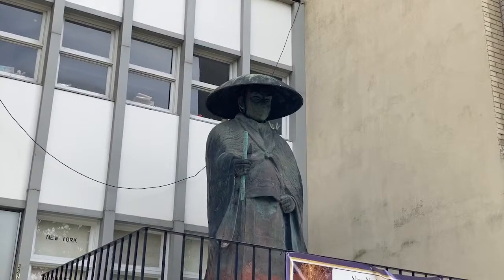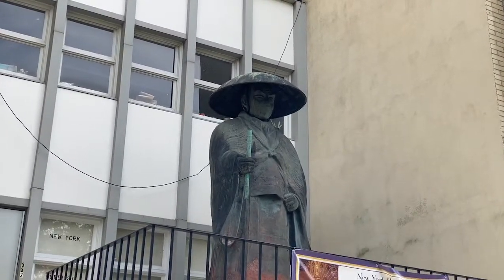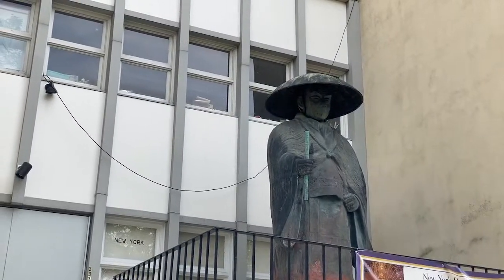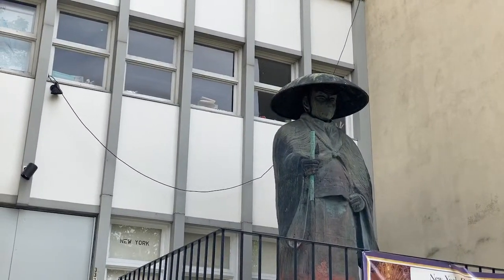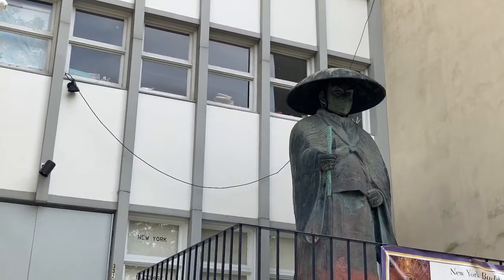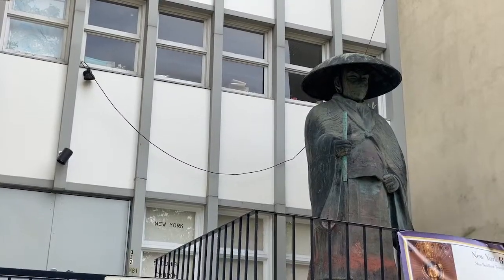So that is the Shinran Shonin statue in front of the New York Buddhist Church. New York Buddhist Church also has great history. The original owner was unfortunately sent to an internment camp, but he kept his faith and he kept growing the community until he died at the age of 87.